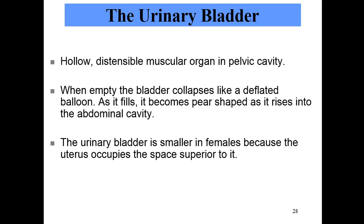From there, urine is going to flow into the bladder, which is a hollow, distendable organ in the pelvic cavity. When it's empty, it collapses like a deflated balloon. As it fills, it becomes pear-shaped. The urinary bladder is smaller in females because the uterus is right above it. So females just don't have as much room in their abdomen, so they have a smaller bladder.